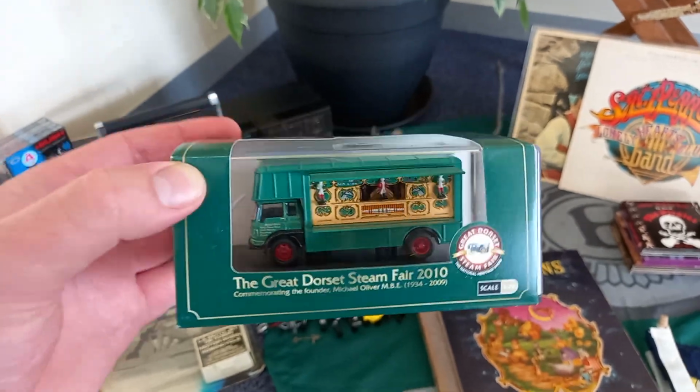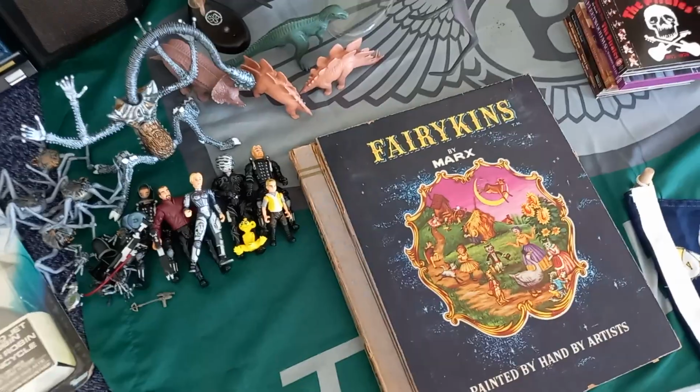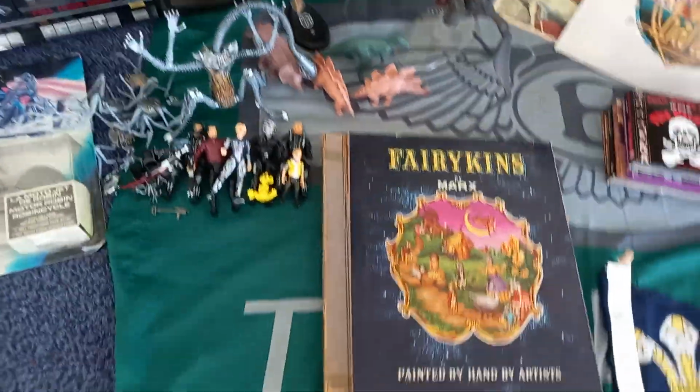But sure enough, they are sort of £20-25 on eBay, and they sell quite regularly. So for some reason, well, I say for some reason, obviously it's pretty cool, so that's why people want it. But yeah, it's a somewhat sought after item.